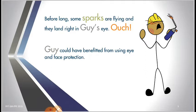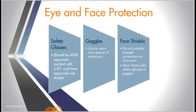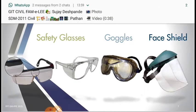So the guy could have benefited from using eye and face protection. From eye and face protection, what different personal protective equipment do we use? Let's see. For eye and face protection, we have safety glasses. They should be ANSI approved, marked with Z87 and have approved side shields. Goggles can be worn over glasses if necessary, and face shields do not provide enough protection on their own, so wear them with safety glasses or the goggles.